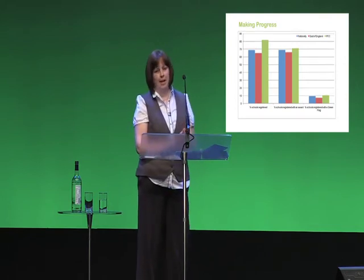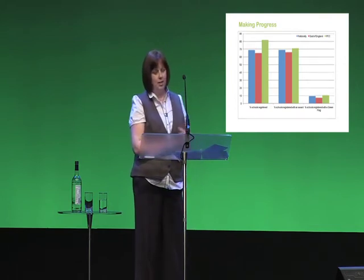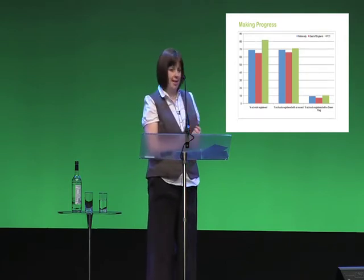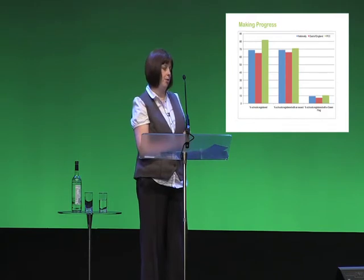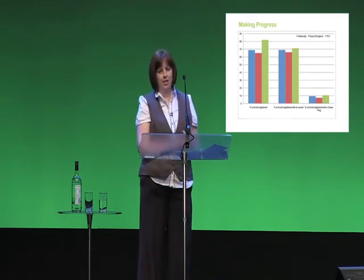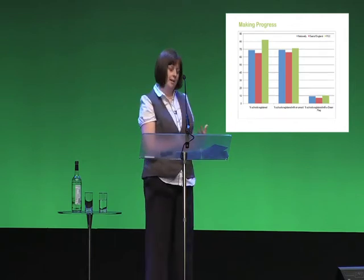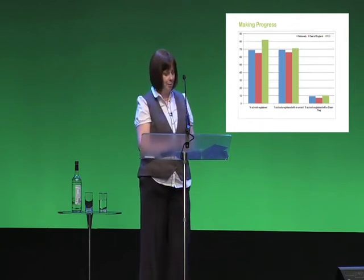Now, it's not just about getting awards. However, awards are a measure of progression and a measure of improvement. 70% of our schools who are taking part in Eco-Schools have an award, which shows that they haven't just registered and then not done a lot. They've actually kept moving, they've kept improving, they've kept helping their children to develop.